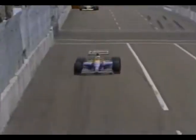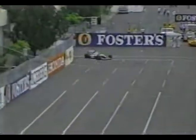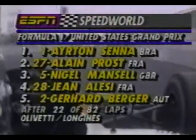Well, the radio waves are no doubt crackling between the Williams pits and their drivers. Now then, how badly did he flat spot those tires, of course? He's going to have to change them. Senna set fast lap of the race back on lap 4, 1 minute 28.13 seconds. Of course, since we have a new race course this year, we've had changes to it, so all of the marks will be new course records.